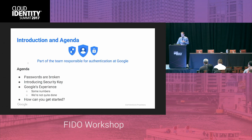In 2009, our corporate infrastructure had an intrusion from actors associated with the Chinese. And I think that was really a wake-up call for us. For a long time, we had a good security team, obviously, but we were starting to increasingly get into the business of storing more and more sensitive user data.